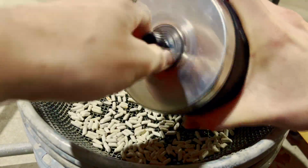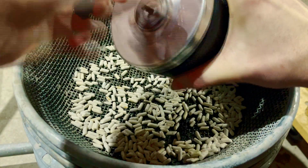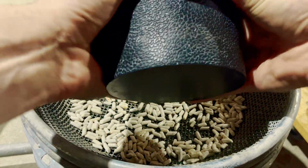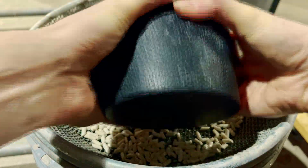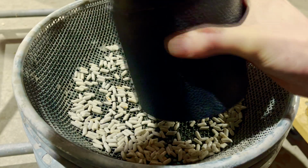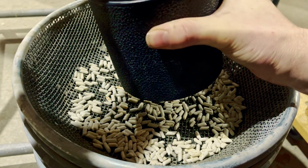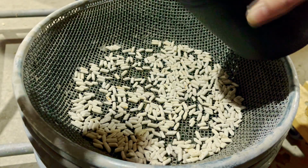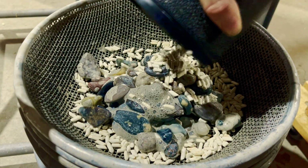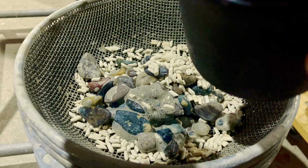Alright, I got a few lightning stones in here, which should be finished tumbling. Not many, but I got a few of some other rocks, so let's see how those turned out. So this is stage 4, 1 week of tumbling, about a month and a half in total. Looks good.